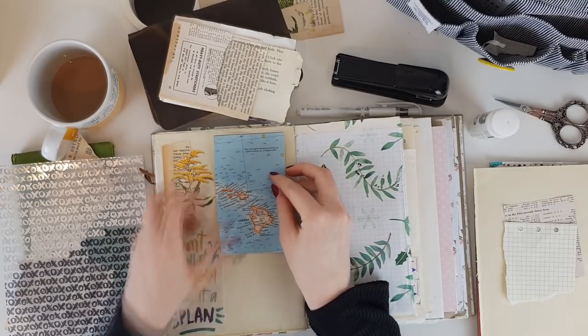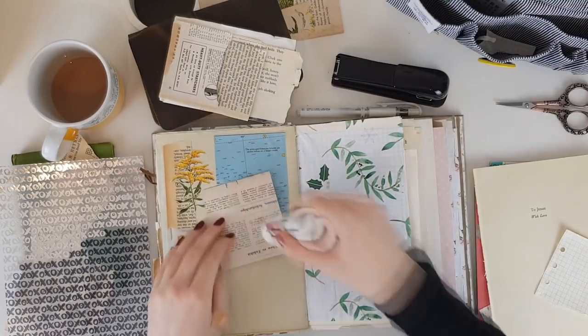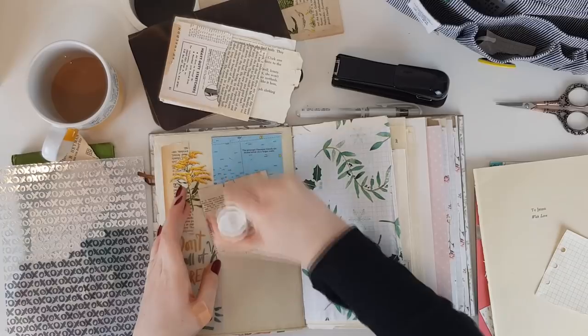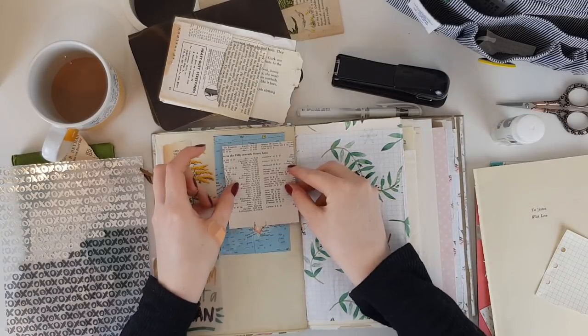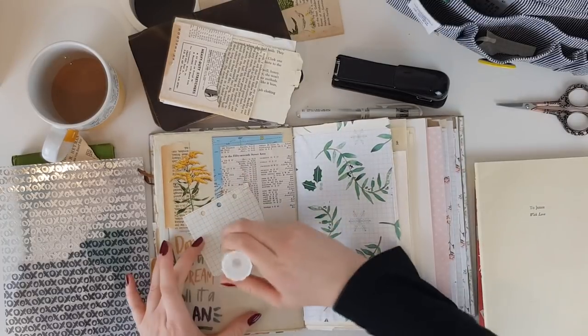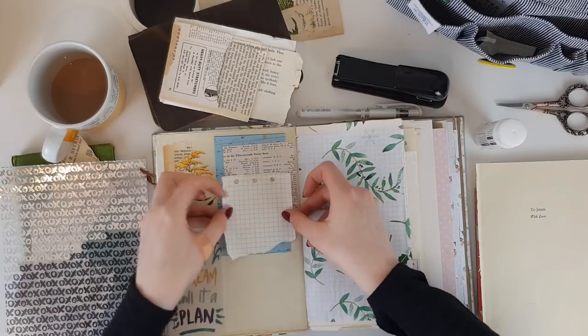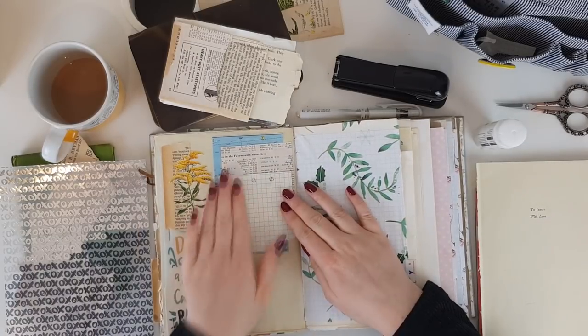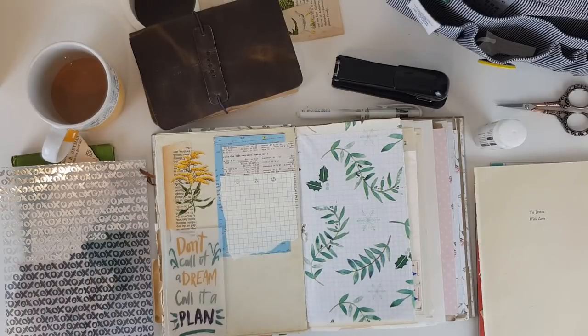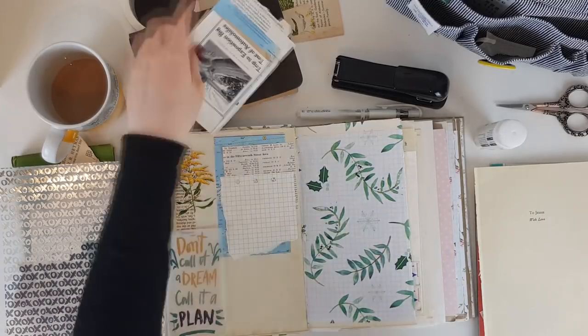So what I'm doing here is, this is a map page, so I've used that as the base. Then I've come in with a neutral text page, and on the top, I'm using graph paper to create a writing spot that also has a bit of interest around it. So that's a way you can create a writing spot if you have a busy page.